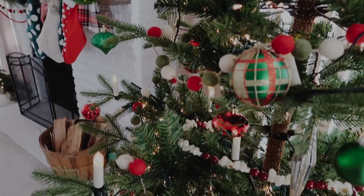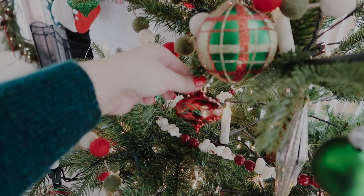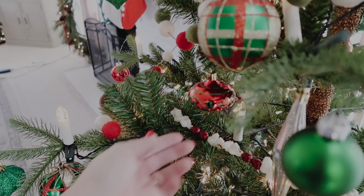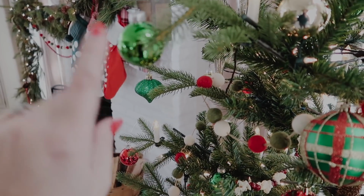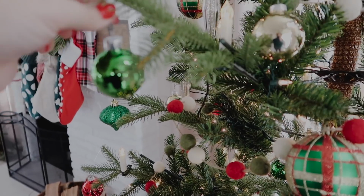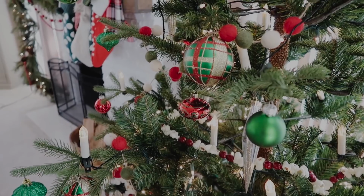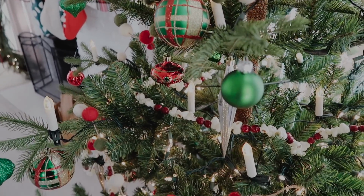Every ornament you see on here was from Walmart this year, and these remind me of my grandma's tree. She always had ornaments like this, so we got several of these cool looking ones. These also, I don't know what it is about bright green bulbs that remind me of being a kid. We went ahead with a lot of green. There's a lot more green, I think, than any other color in here. And again, all of these are from Walmart.